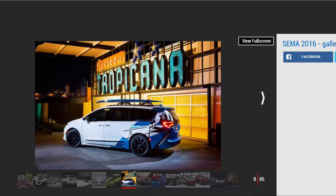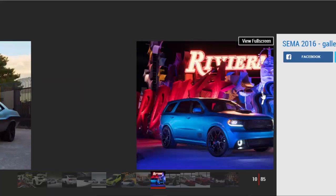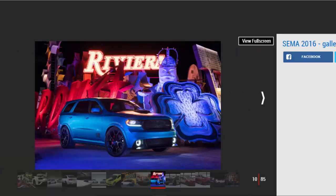Dodge Durango Shaker. Dodge's six-seat Durango SUV has been given some oomph. Like the Challenger concept above, this Durango has a 6.4-liter Hemi V8 with a functional shaker bonnet scoop, along with an 8-speed auto and performance SRT brakes to slow the big beast down. It also looks considerably cooler than most family SUVs.